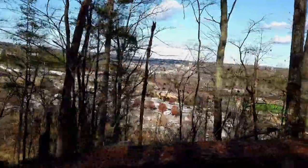This view overlooking Wears Valley Road and Ware Farm City Park is really pretty at night.